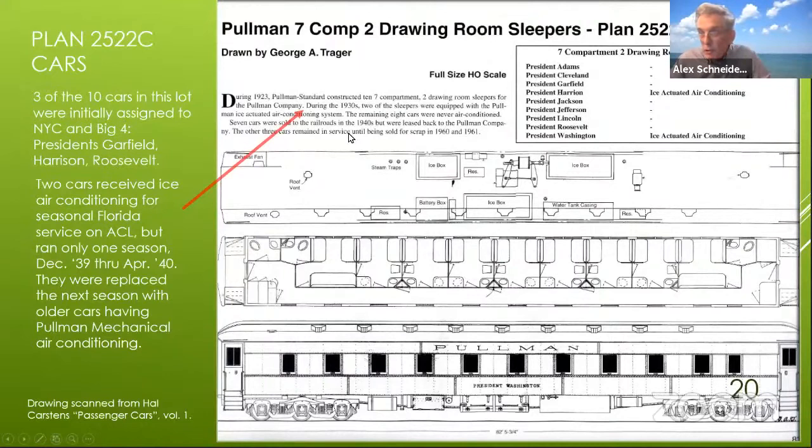I'd have to take issue with what's shown in these comments here. Because although seven cars were sold by the Pullman Company, they weren't leased back. They went to various railroads and were used for other purposes.